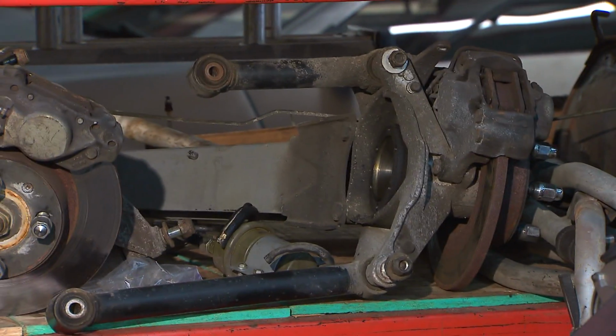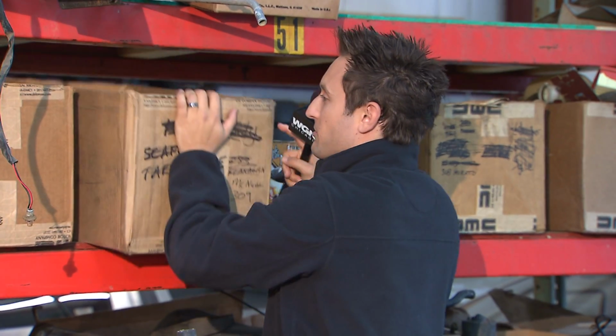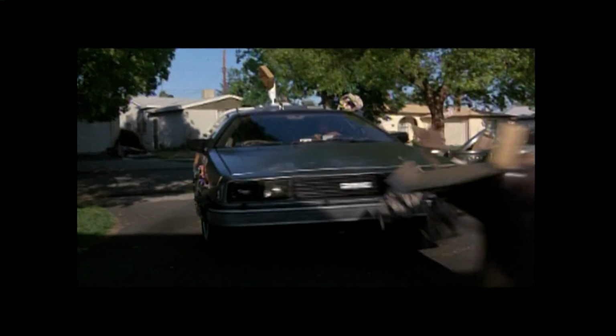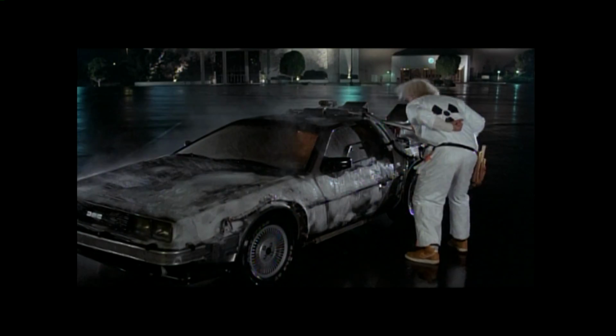Contrary to popular opinion, the DeLorean itself does not travel through time. Just boxes upon boxes of parts. No flux capacitors, though. I haven't found one yet. I'm still looking. But the Back to the Future trilogy keeps plenty of curious customers coming through the door, and the legacy of the Swingles' favorite car is very much alive.